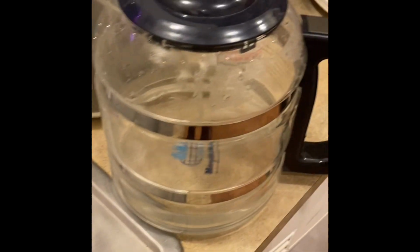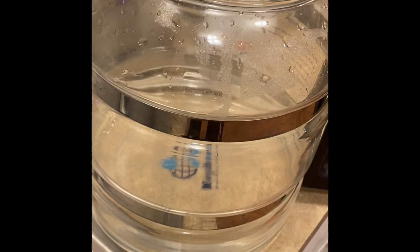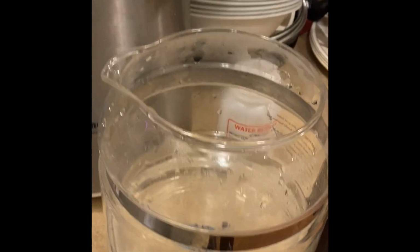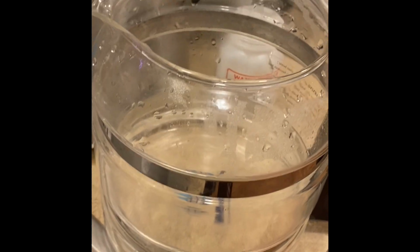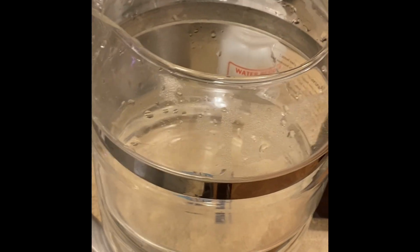So this is what the water container looks like. As you can see, it's glass. Glass is the cleanest substance, okay? This is going to make sure that you have clean, pure drinking water. You do not want to take your distilled water and fill it up in a plastic jug, okay? Because we all know that plastic leaches. Plastic is not a very clean substance, so all kinds of things end up getting in your water.